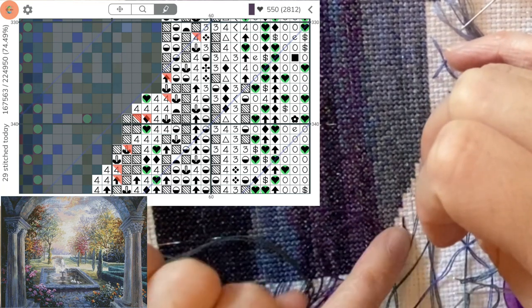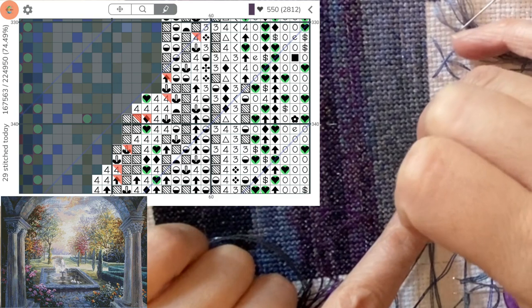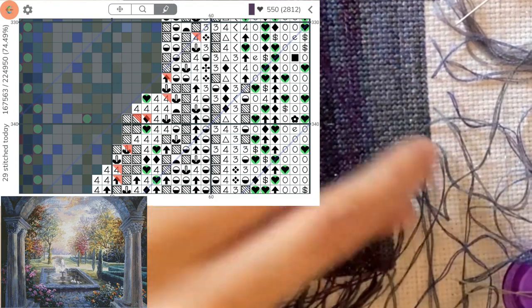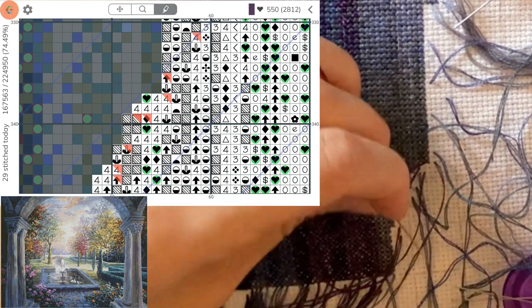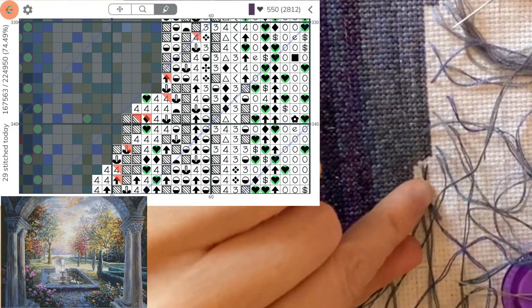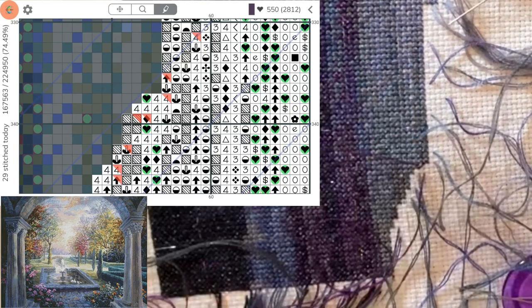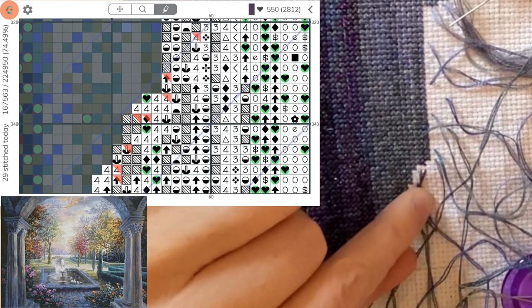Okay, let me just make sure I am in the right spot. Yes, right there. Okay. Yes, I have so many of the similar colors that it's harder to tell where we are sometimes. Yeah. Oh, pardon me. Still tired from that trip back.